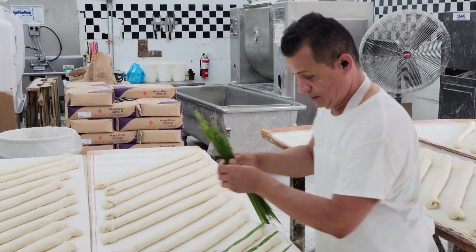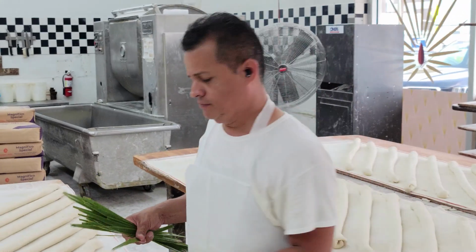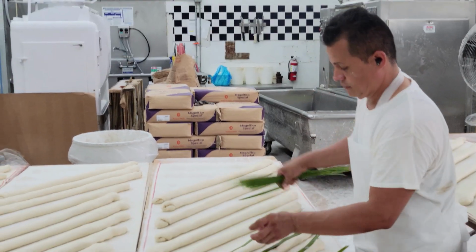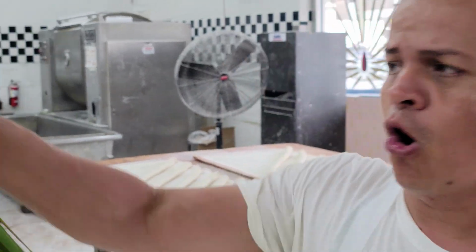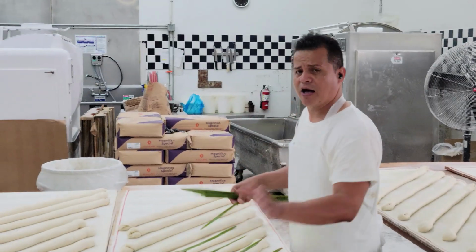How much of this do you make every day? We make 6,000 or 7,000 loaves. Do you make other stuff besides the Cuban bread? We make 6 different hoagies. So you make the donuts, all the pastries? Yes. They have 5 bakeries. Oh, 5 bakeries?